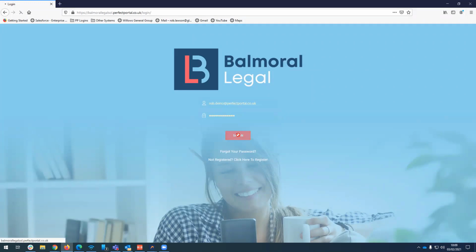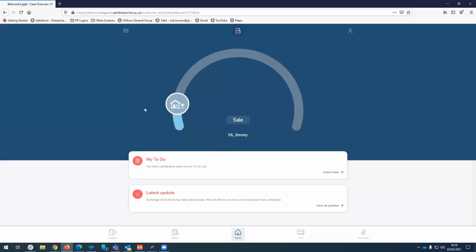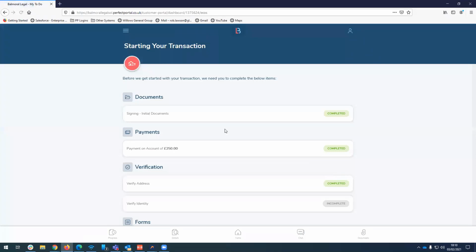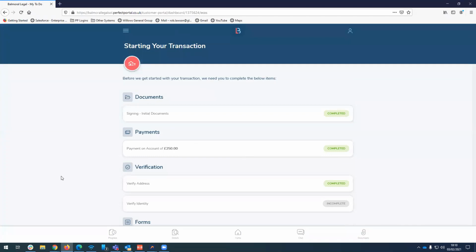I'll just log into this now just to show you. The client will know exactly how to use the portal, because it's exactly the same as the mobile phone in here. So I'm just going to launch into this. This is the to-do list that we completed before. This was all part of the onboarding. So the client can complete their onboarding via the online portal as well.